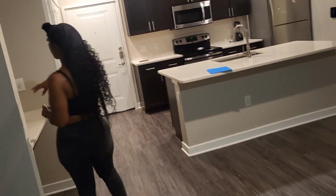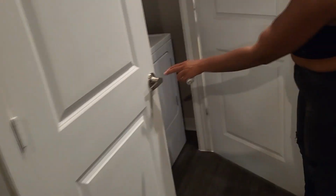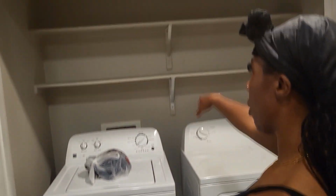Okay. Moving right along. Oh, my computer space right here too. I forgot all about that. My computer space here. And then there's another pantry here. And then this is where your washer, dryer stuff will be. And it's very spacious.